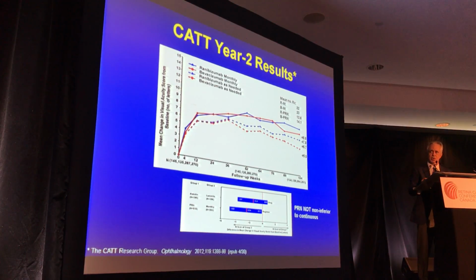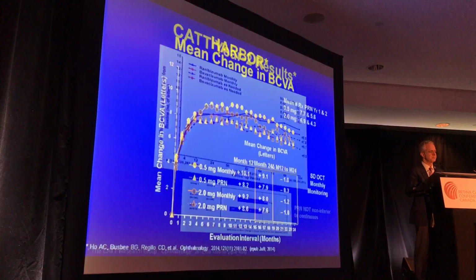But we fell short a little bit with CATT, as you see, by 2 years. The dotted lines are the PRN arms that fell a little bit short of what monthly therapy could do. PRN works well, but on average not quite as well. And in these studies, in the first year, the mean number of treatments in those PRN arms was about 8 to 9 treatments, and in year 2 about 5 to 6 treatments. So with that load in the PRN style, it worked well, but not quite as well.